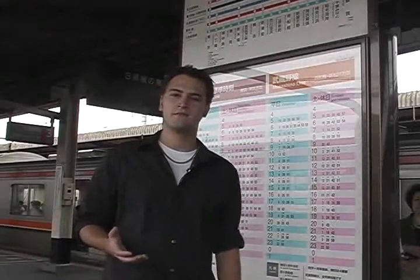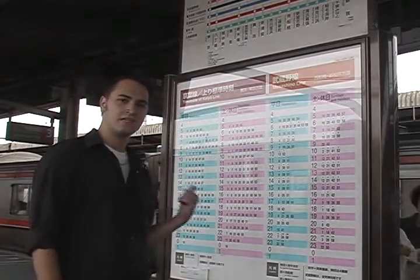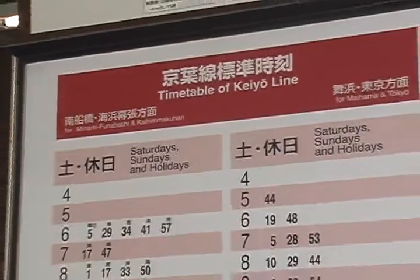When you get up to the platform, you can look at the timetable to find out when the trains come. The timetable will tell you when on weekdays, weekends, and holidays the train will come throughout the day.